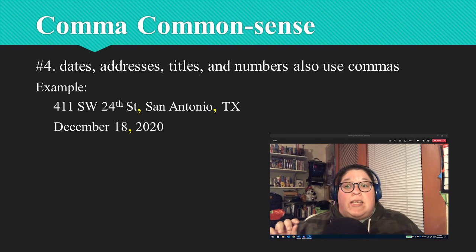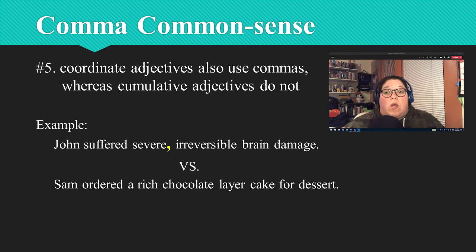Fourth, dates, addresses, titles, and numbers also use commas. For example, 411 Southwest 24th Street, comma, San Antonio, comma, Texas. Another example are dates. December 18th, comma, 2020. Fifth, coordinate adjectives also use commas, whereas cumulative adjectives do not.